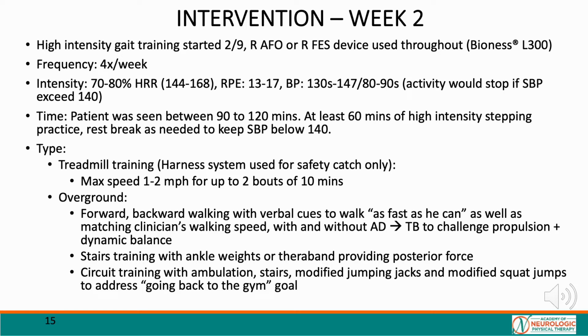The time spent during the session was split between treadmill training and overground training. Note that he also had a right AFO or a right FES device throughout the session. In this case, we used the Bioness L300. On the treadmill, a harness system was used for safety catch only. He was able to achieve a max speed of 1 to 2 miles per hour for up to 2 bouts of 10 minutes. For overground walking, he performed forward, backward, and lateral walking with verbal cues to walk as fast as he can, as well as matching the clinician's walking speed, with and without an assistive device.